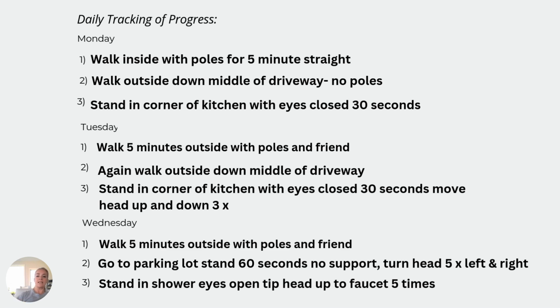And then on Tuesday, I walked outside again in the middle of the driveway. Maybe you had some dizziness and you don't feel like you can progress. So you just continued with the driveway walking. And then on Tuesday, for my third goal, I stood in the corner of the kitchen, closed my eyes for 30 seconds, and I moved my head up and down 3 times. And then on Wednesday, I decided to advance, walk 5 minutes outside with the poles and my friend because that was still challenging. So I kept that same task.